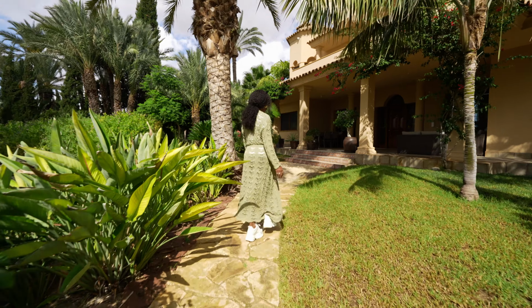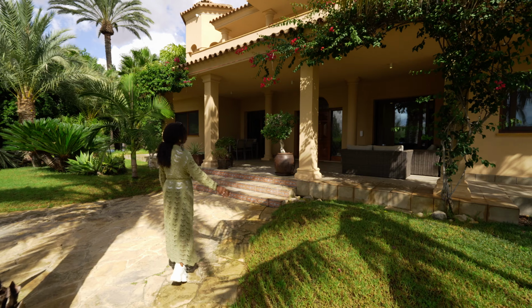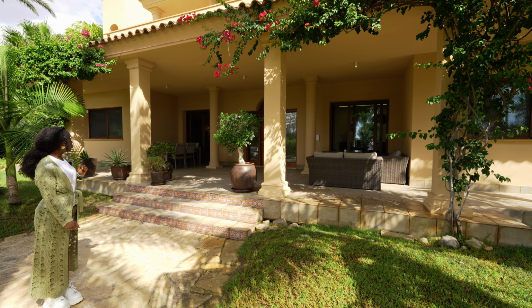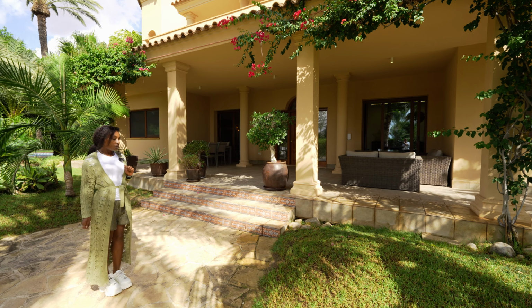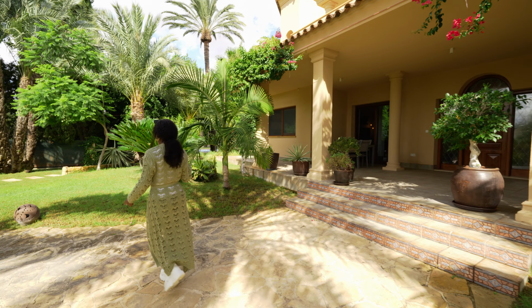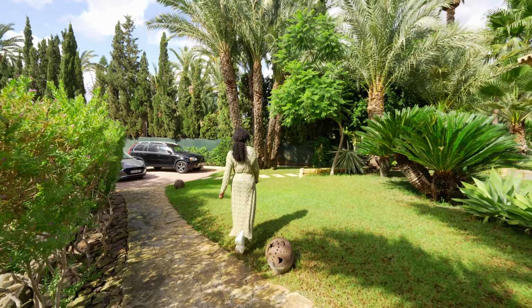And we are going across the front of the home. And you can see here that this is an upper terrace as you would enter that is dedicated to lounging outdoors and even dining outdoors. But there are multiple spaces in the property where you can do that. I'm going to take you around this way. I'm going to take you over this side.